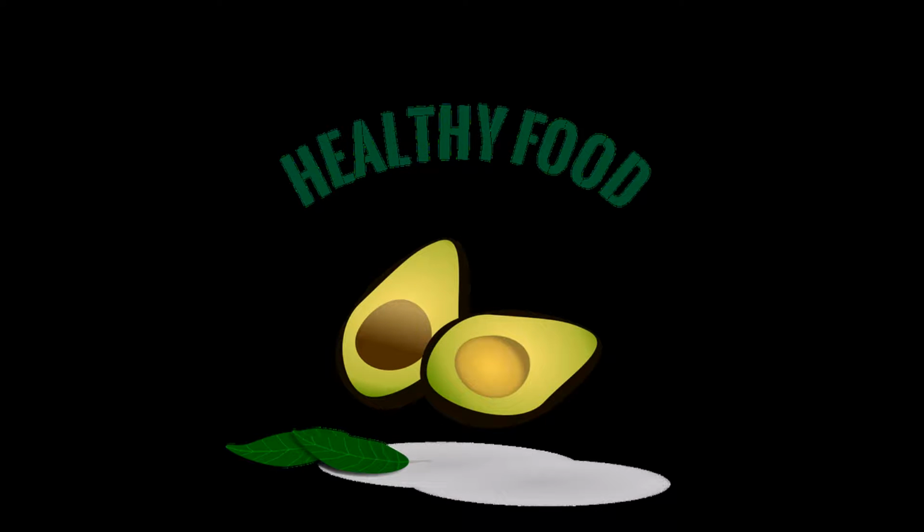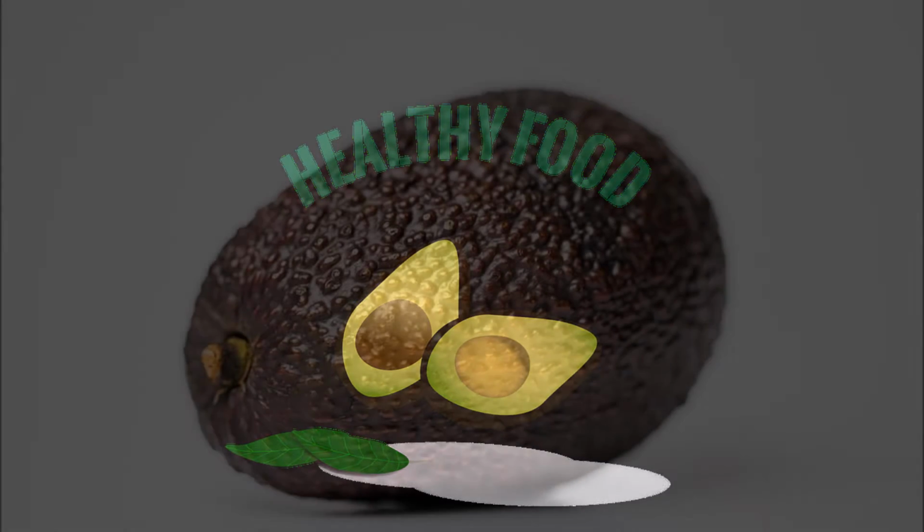Avocados are one of the most healthy and versatile foods in the world. We'll look at the nutritional values of this awesome fruit along with the best way to buy and store them. If you want to eat avocados daily, buy them at different stages of ripeness.